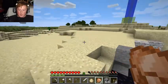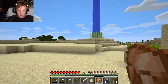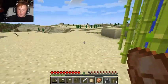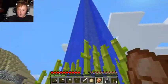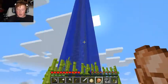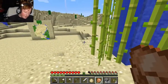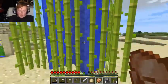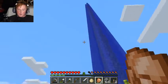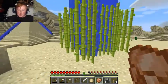So, the blue tower is a tower of stone with water poured on top of it. I recognize that this can actually create more lag in my system, but I don't care because water doesn't use up that much for me. But what I do is, especially by the home base, I like to build these towers of usually cobblestone, sometimes gravel, whatever.